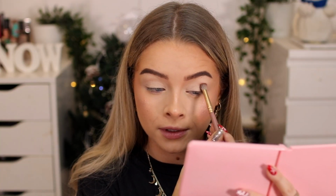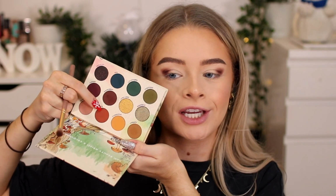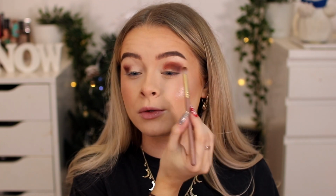So I'm gonna start with the shade Homegrown, which is this dark, I still can't tell to this day whether that's brown or whether it's burgundy, but I guess we'll find out. I think it's a dark burgundy brown, and I'm gonna put this on my outer corners. And then I'm going to go in with Rainier, which is this shade here, like a brick red colour. And I'm going to put that in the middle of my eye. And then I'm sort of going to use that to blend out the other colour a little bit.